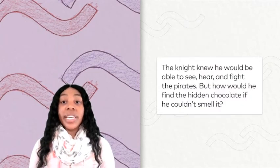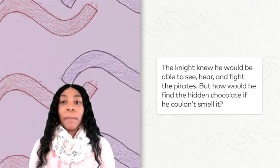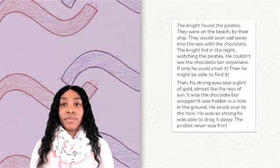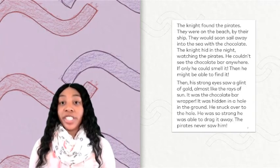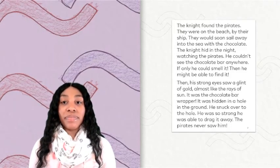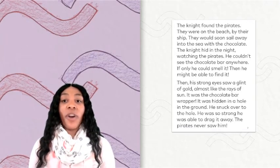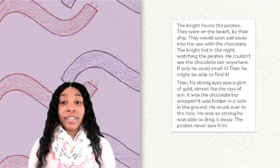The knight knew he would be able to see, hear, and fight the pirates. But how would he find the hidden chocolate if he couldn't smell it? The knight found the pirates. They were on the beach by their ship. They would soon sail away into the sea with the chocolate. The knight hid in the night, watching the pirates. He couldn't see the chocolate bar anywhere. If only he could smell it. Then he might be able to find it.